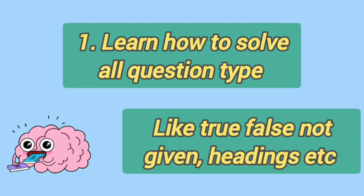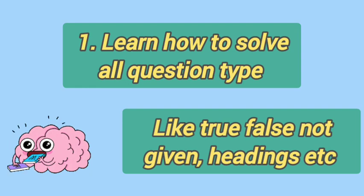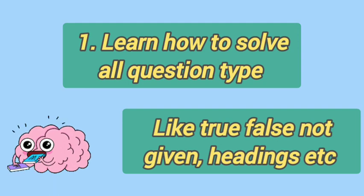The first and foremost thing that we need to take into consideration is to learn all the methods that are used to solve different question types in IELTS reading, so that we can solve them easily, which will eventually, with practice, help us solve all the question types in less time.